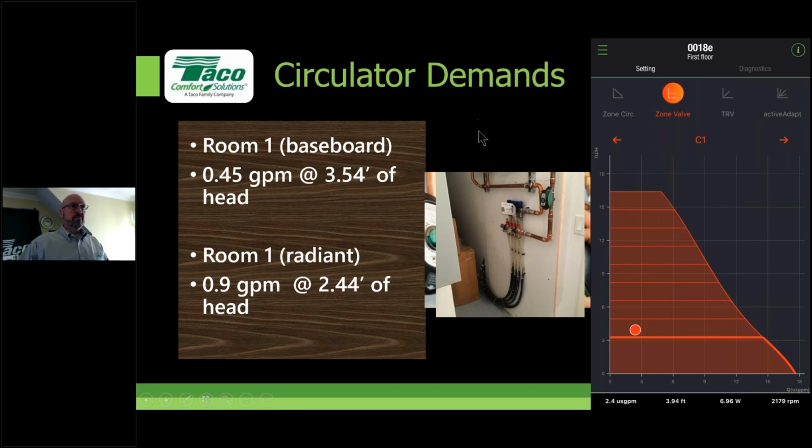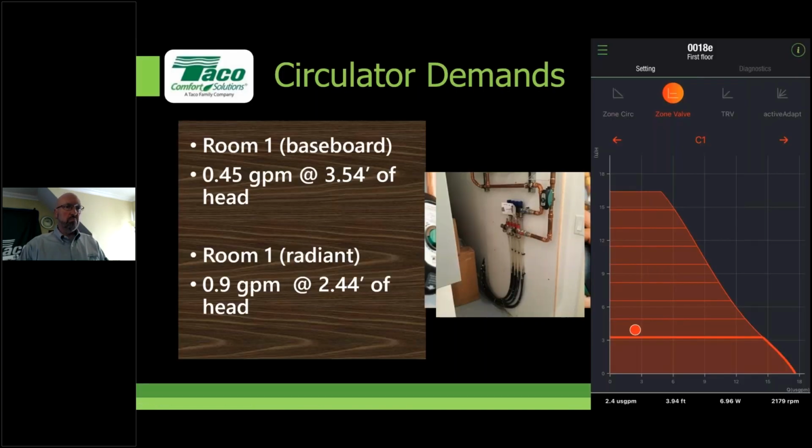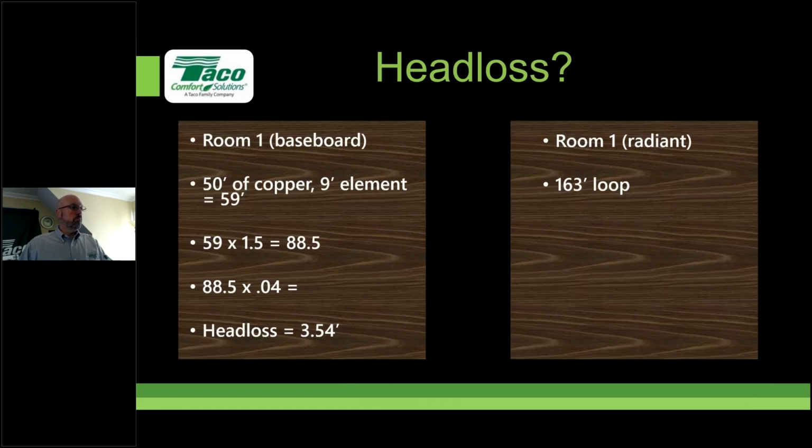All righty. Any questions? Oh, we had a couple. One, Joseph asked about where that 0.04 number comes from when estimating head. That comes from, it represents 4 feet of head loss for every 100 feet of straight copper pipe at the maximum flow rate for that size of pipe.